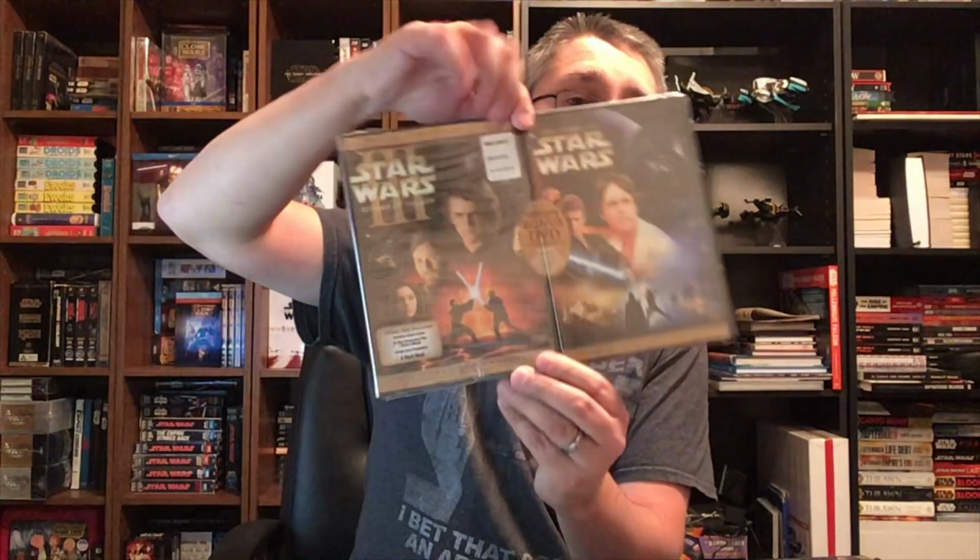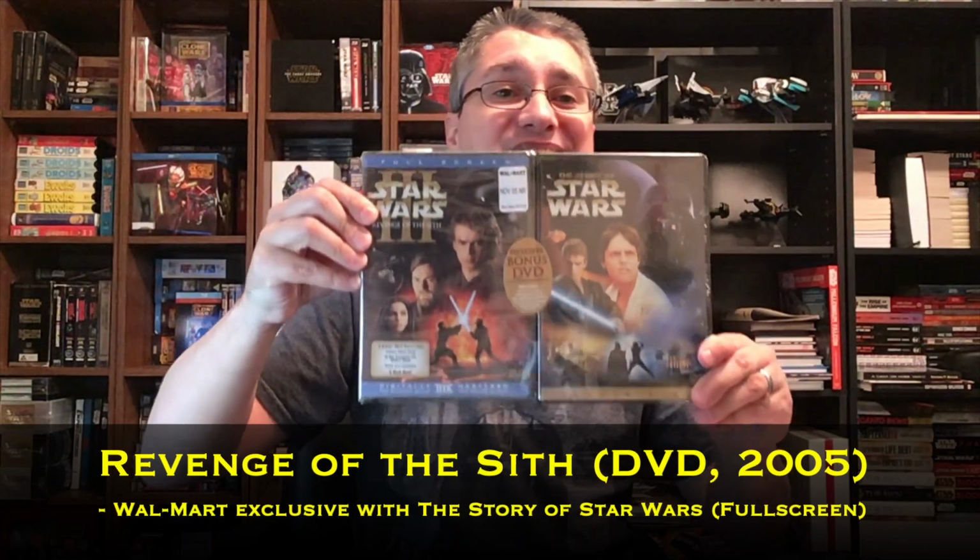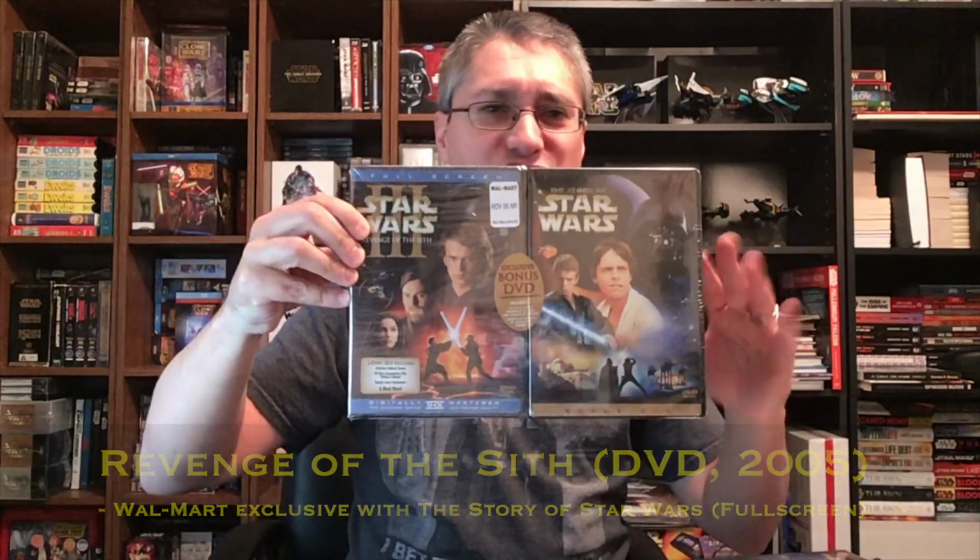Okay, so this was the widescreen package available at Walmart that would get you Story of Star Wars. It, of course, had its companion piece, which for a while I didn't know for sure existed or not because I didn't pick it up at the time, which is a full-screen version of the same thing. Story of Star Wars is still the same thing regardless, but there's your full-screen version of Revenge of the Sith packaged in with it. Same kind of sticker and everything else. Same setup. No surprises there, but that is how they would have looked.